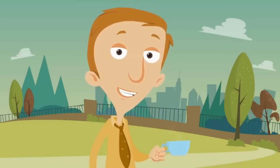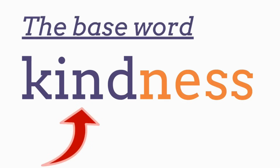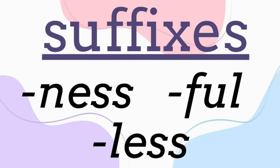A lot. So a suffix is an awesome attachment that's placed at the end of a word. The word it's attached to is called the base word, and we've already seen 3 suffixes. We can change the base words and create even more new words.